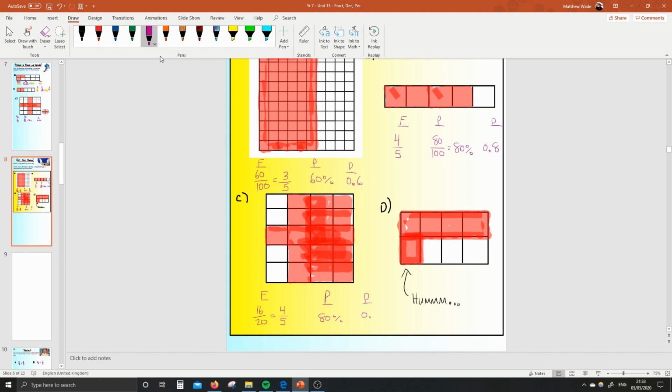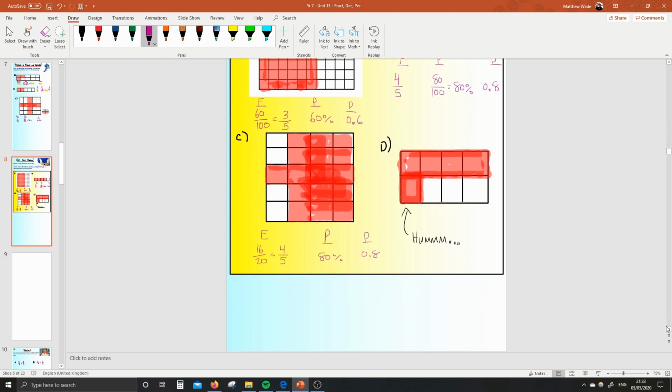The decimal's 0.8. Now, here is the proper challenging one. I'm not sure how you'll have done with this. I hope well, but I'm not sure. So in D, it's funny because check it out. We've got 1, 2, 3, 4, 5 of them. So for a fraction on this last one, you've actually got 5 out of 8.